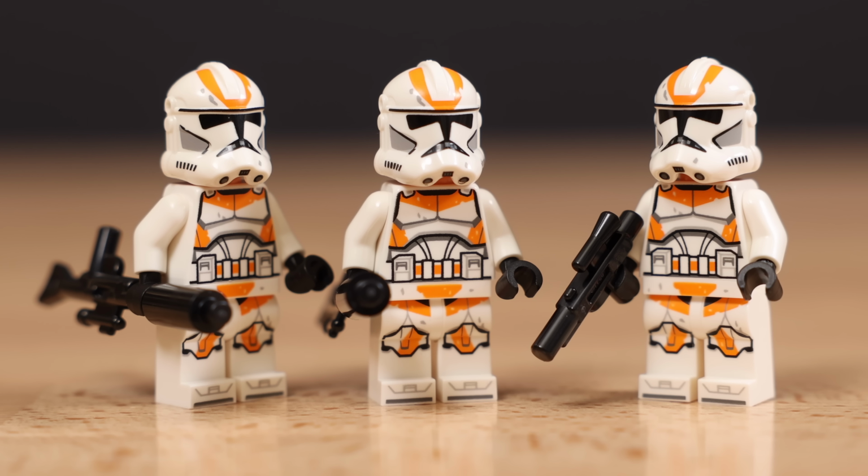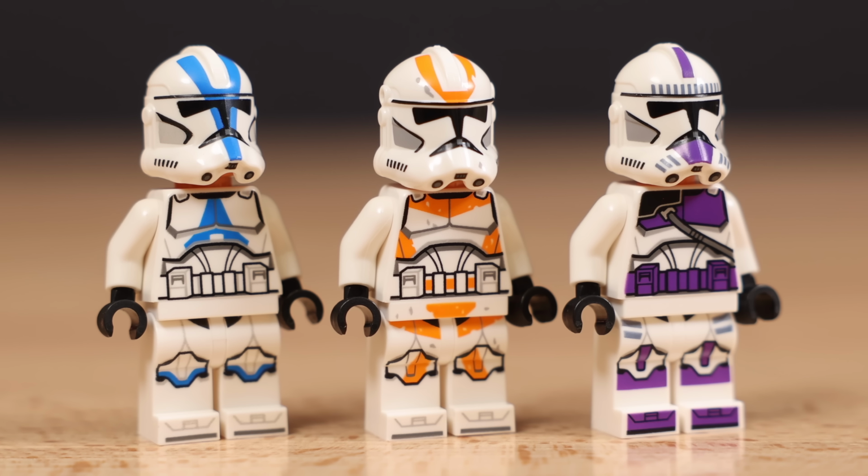You will be receiving 3 212th Attack Battalion Clone Troopers in this set, which is really exciting. Nice little bit of army building there. I think a lot of fans will be excited to see that.